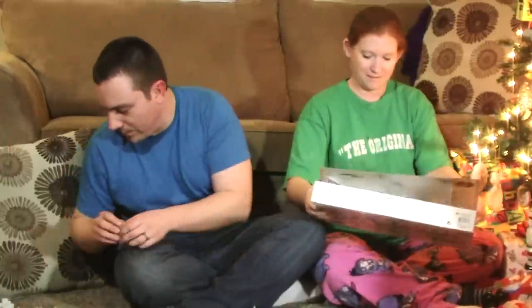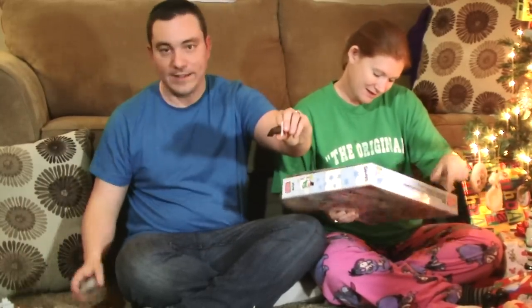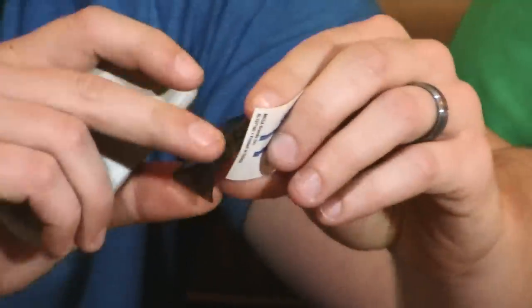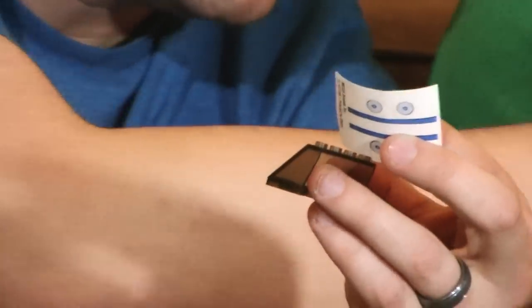Yeah. So the only things we've gotten so far for the little ice hockey rink is we got one goal and this little sticker. That's going to be the ice, I guess. And then she just got... Let me see your bag.